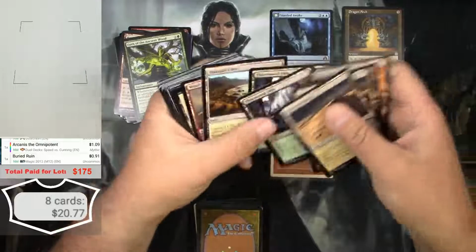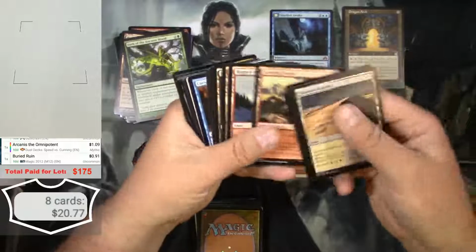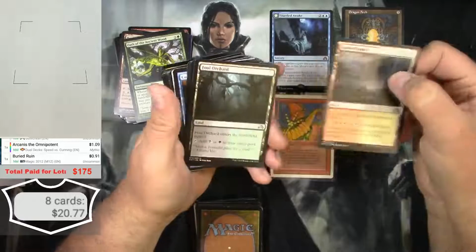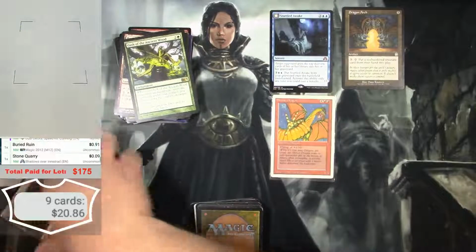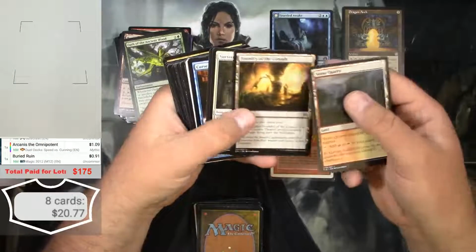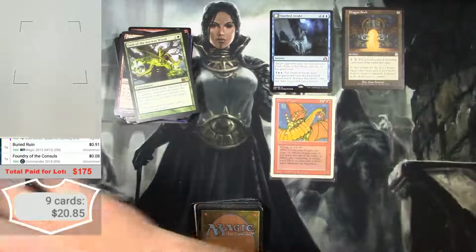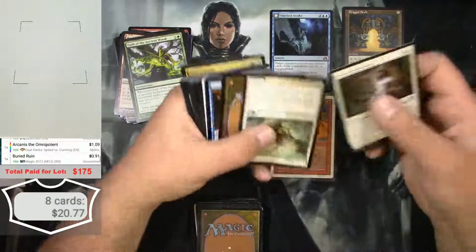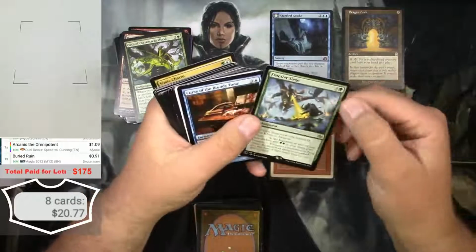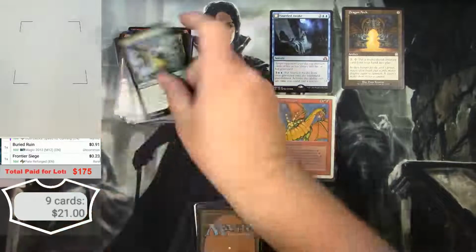Some common lands. I think these are not really worth anything either. No. Foundry of the Consoles. Nah, I don't think there's really much of anything from Origins that's uncommon that's worth anything, other than I think Sphinx's Tutelage. Frontier Siege. Bulk.